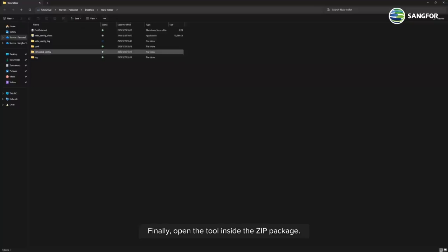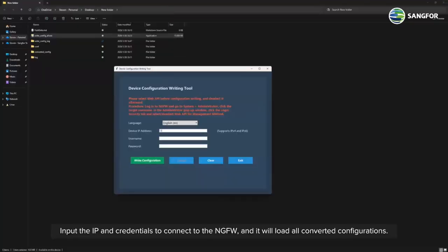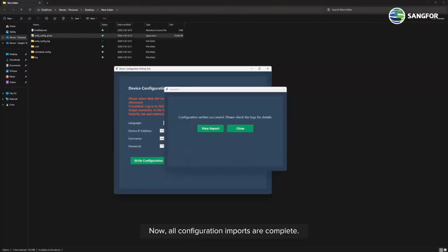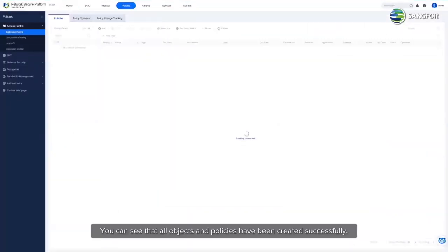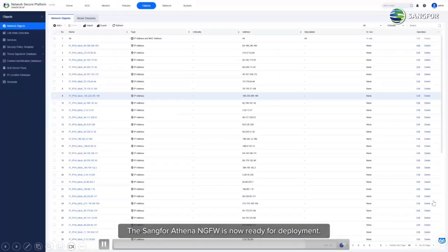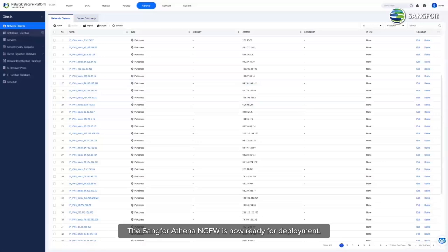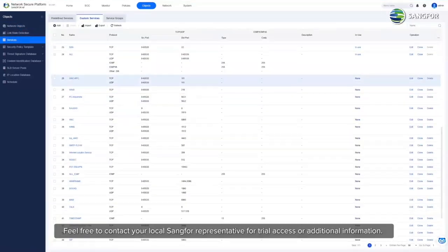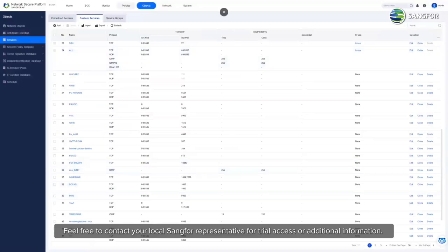Finally, open the tool inside the zip package. Input the IP and credentials to connect to the NGFW, and it will load all converted configurations. Now, all configuration imports are complete. You can see that all objects and policies have been created successfully. The Sangfor Athena NGFW is now ready for deployment. Feel free to contact your local Sangfor representative for trial access or additional information.